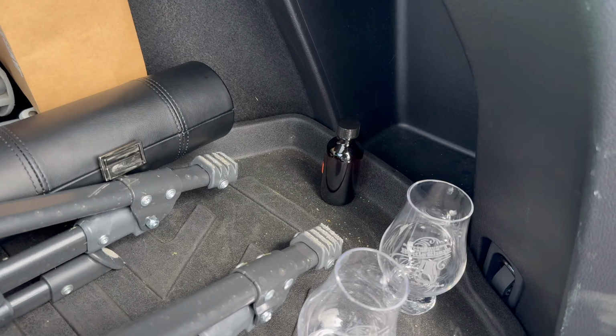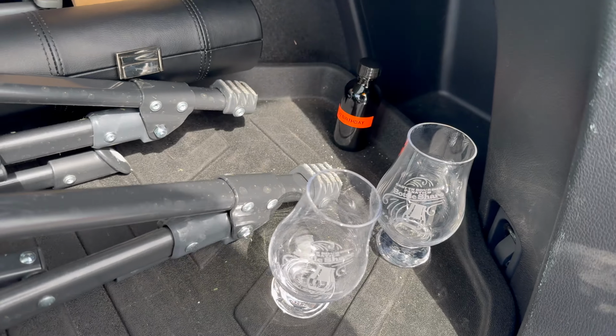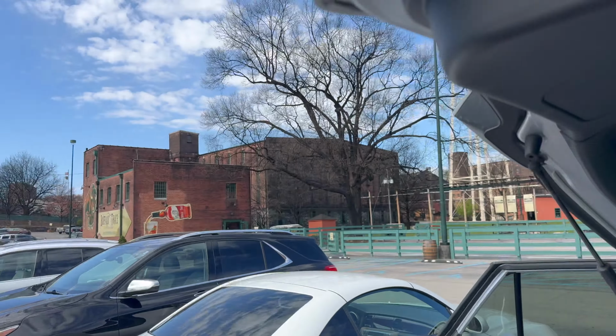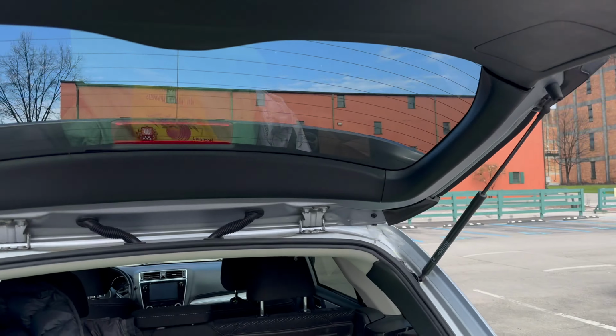I think I'm going to pour us a couple of 23 birthday bourbons and have a little birthday toast in the parking lot of Buffalo Trace, which is probably frowned upon, but you know, you gotta do what you gotta do. We're gonna have a birthday cheers. Cheers. Cheers, mate. Happy birthday, buddy. Successful tour so far. Yeah, heck yeah.